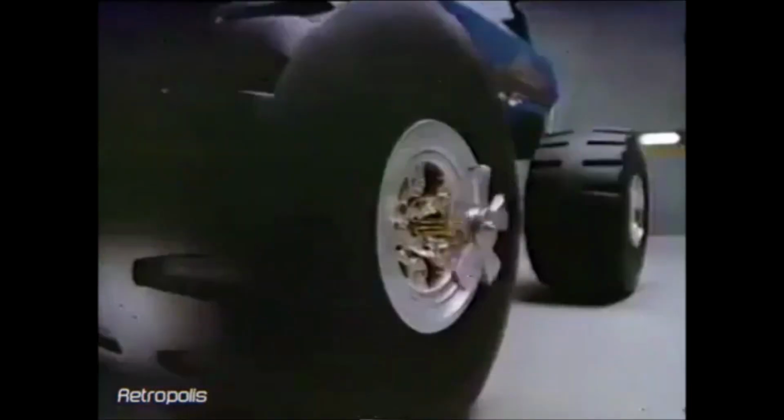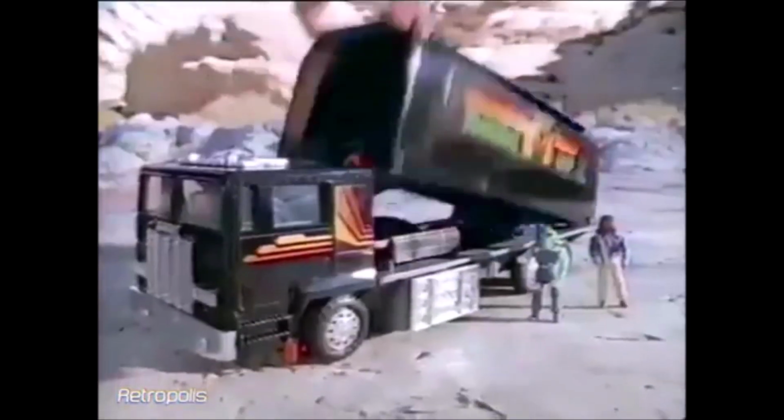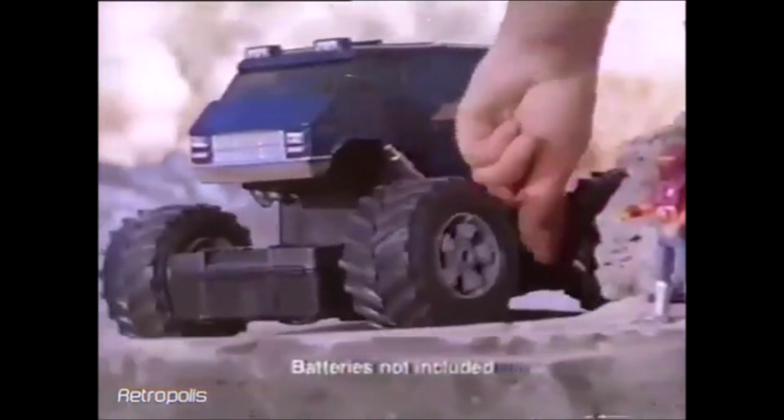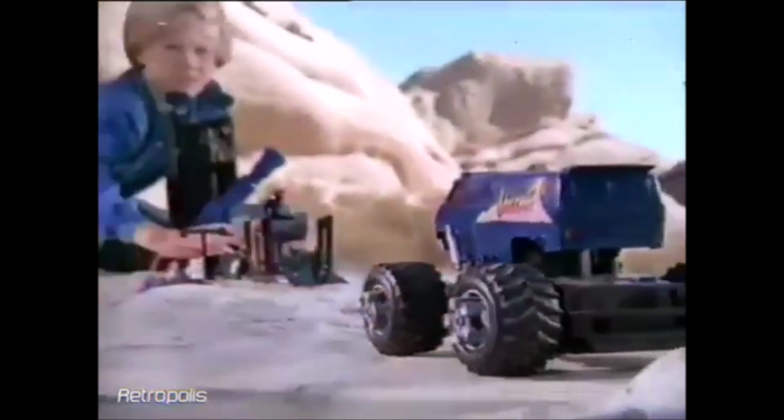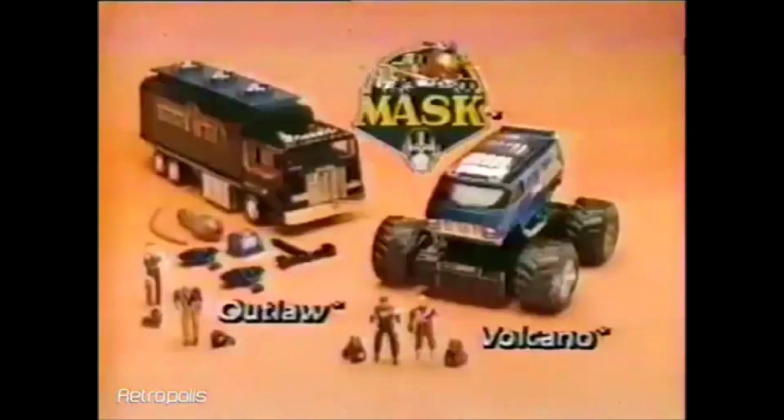But this is Outlaw. Jock, you'll ride shotgun and Volcano here. It sure lives up to its name, Matt. Tracker here. Assemble M.A.S.K. Venom has struck again. Try and stop me, Tracker. Convert Outlaw. Vehicles each sold separately with 2 figures. Batteries not included. Okay, Volcano, do your stuff. Fire! M.A.S.K. Wow! Where illusion is the ultimate weapon. M.A.S.K., Volcano, and Outlaw, each sold separately.